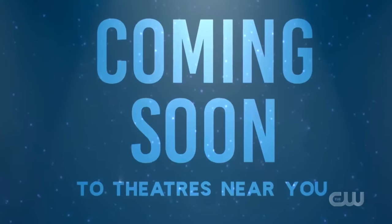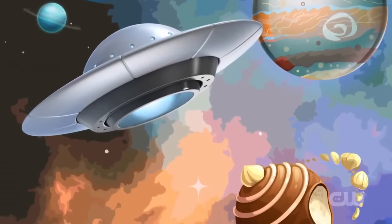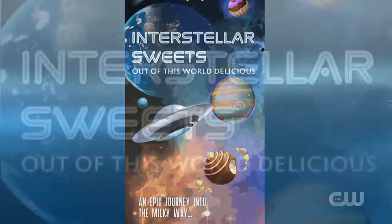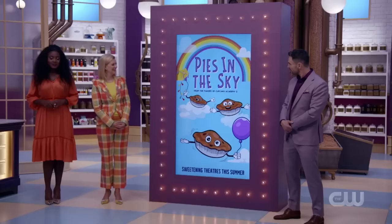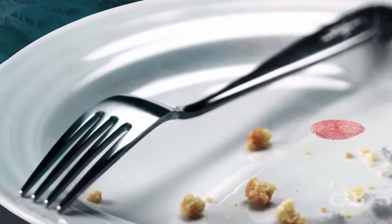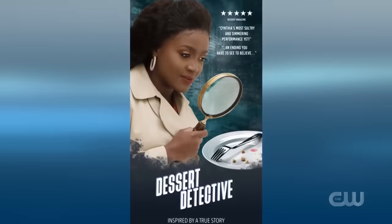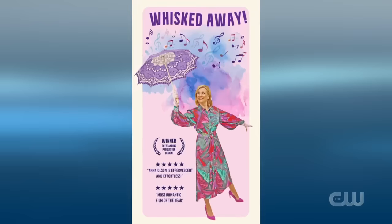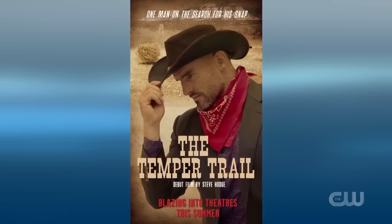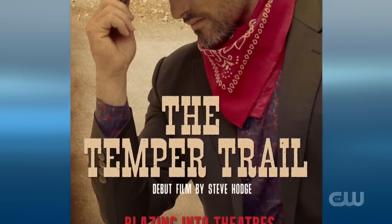Coming soon to theaters near you. Oh, it's movie time now. In a world where the fight for dessert domination rules the galaxy, Scrumptious will survive. Interstellar Sweets. Penny, Pete, and Pierre were three happy little pies with one dream. To fly pies in the sky. I want to go see that with my kids. When the world's most precious bonbon goes missing, there is only one woman to call. The Dessert Detective. Is the secret ingredient of love enough to make her stay or get whisked away? He's the fastest chocolatier in the West, ready to serve up some just desserts. The Tempered Trail, blazing into theaters this summer.